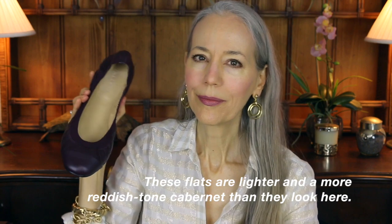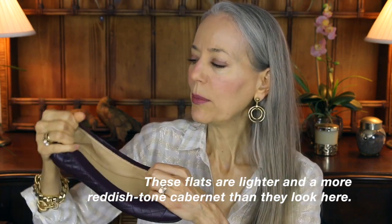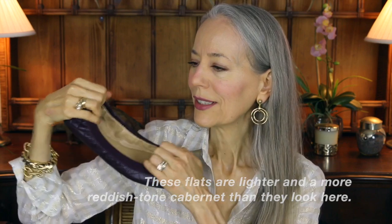My next is a shoe, and this is old. I've had these for, I don't know, probably 4 years. Maybe 3 years. The color is, I believe they called it, what did they call it back then? It's been so many years, I'm not sure. But it's a Cabernet, like a wine-colored Cabernet or Burgundy.